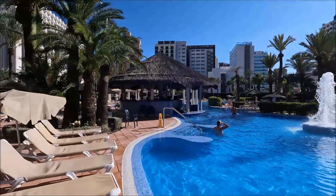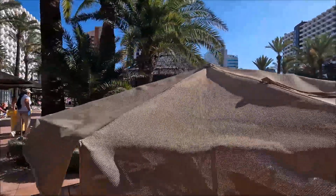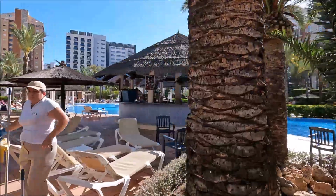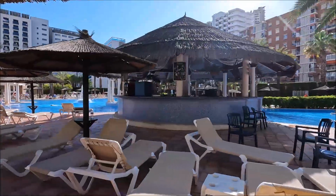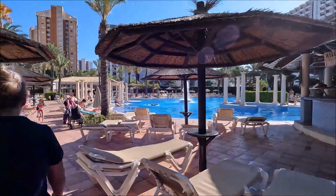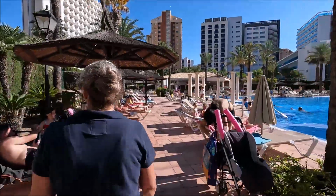It's like Wendy said, the floor is very slippery. So I hope you appreciate this walk around of the Solana Hotel in Benidorm, part of the screen set of Benidorm, the picture that's on TV, or the series that's on TV, to show the reality of how it is in real life, really.